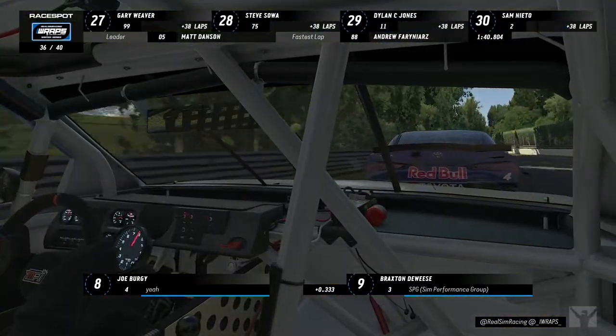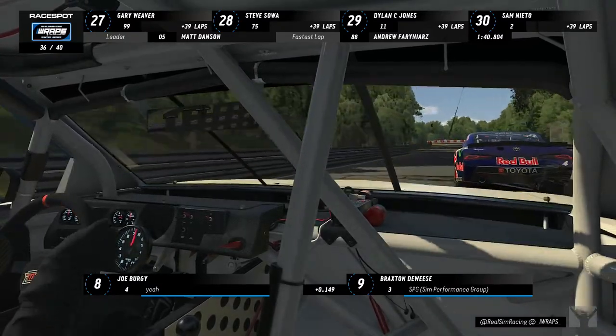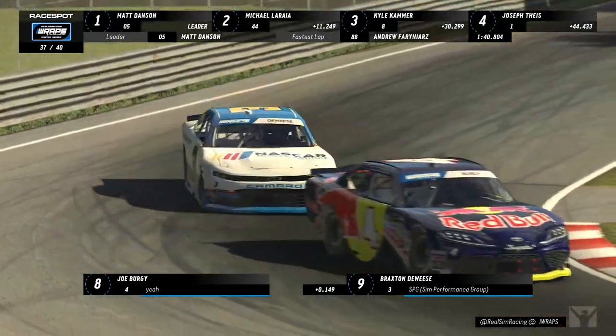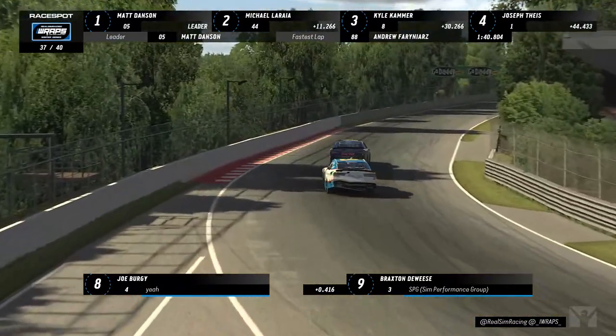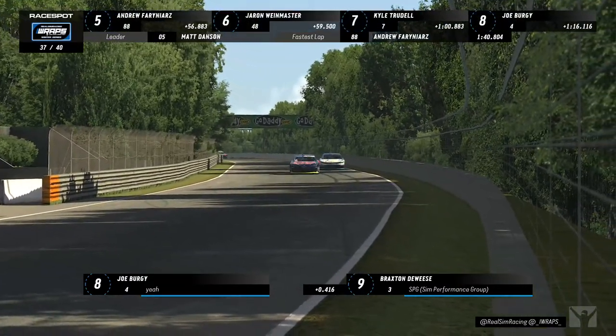And awfully close. We're on board with the rear one. That's going to be Braxton DeWeese up the road, the 4 of Joe Burgi. At least for now, minding their P's and Q's. But see the damage on both those cars? I think almost all of it has come from these two cars getting into each other. So this will be a fun battle to watch.